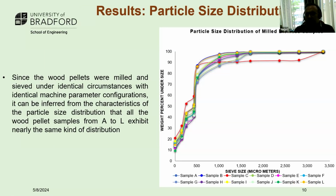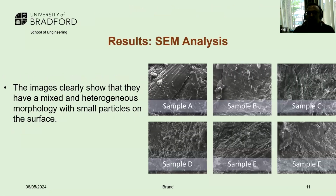Once we mill the product, for the different samples you can see most of the particles are less than 1,000 microns, which is suitable for putting in the combustion chamber, and sample C has a more uniform distribution. If the particle is big, it is an undesired size and has to be recycled back to the milling process. This is an SEM test. There are 6 samples. There is no uniform structure. It shows a mixed and heterogeneous morphology.